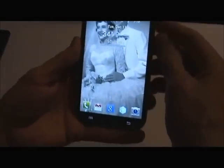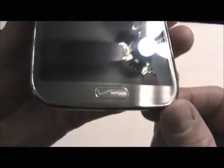So let me go into some of the hardware. I will say that the Verizon device of any of the Note 2 devices that are sold is definitely the most branded one. We've got the Verizon logo on the button on the front, and then the Verizon logo actually even larger than the font for the Galaxy Note 2 logo.